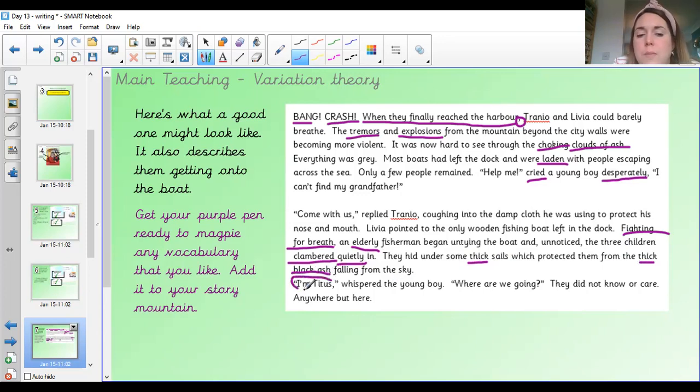More dialogue. "I'm Titus," whispered the young boy. Lovely. I like the way they ended on a short sentence just to put that punchy drama right at the end. Pause the video at this point, and I'd like you to magpie any vocabulary that you would like to use in your paragraph today. So just write down anything that you think, actually, I really like that. I'm going to try that out in my work. Once you've done that, then start the video playing again, please.